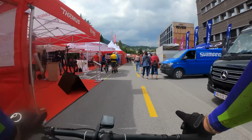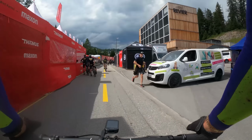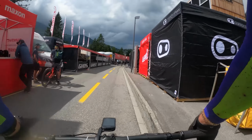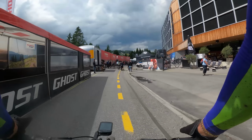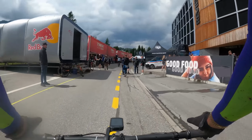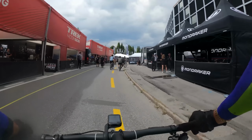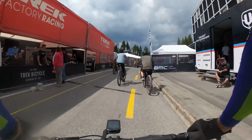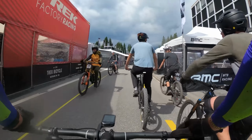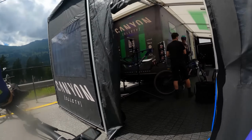And we have a very nice team area here. A long road which is completely blocked for the normal traffic. And some nice camping tents everywhere. Big trucks, big campers. Ayo, former team boss. And here we are in our nice Canyon paddock.